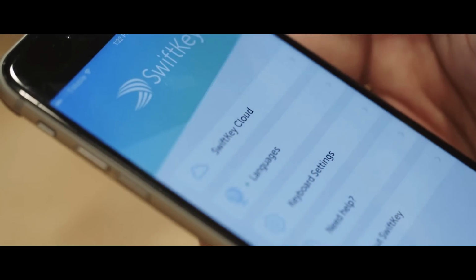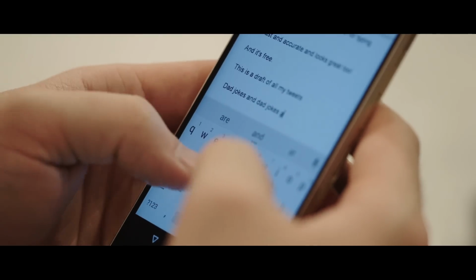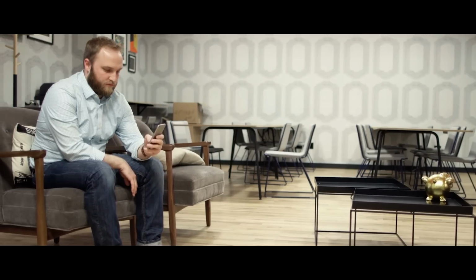The physical keyboard is all but gone, and voice input isn't quite where we need it to be to replace your standard keyboard. But with SwiftKey for iOS and Google Keyboard on your Android devices, banging out long text messages or writing the next great American novel is within your reach.